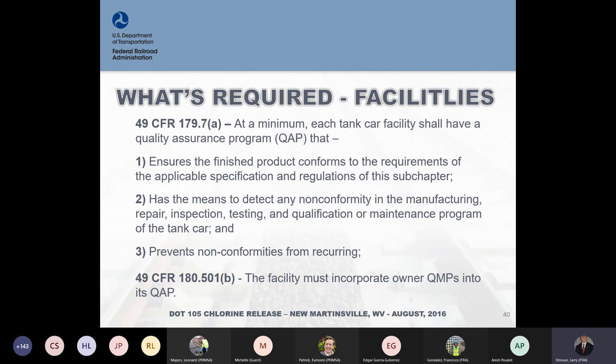That means the facility must train its personnel on the owner's qualification and maintenance programs, whether those are classroom trainings or toolbox sessions. Either way, it means that the tank car facilities must receive training on the owner qualification and maintenance procedures. We audit for that. We have written numerous violations for failure to give us records that demonstrate that.